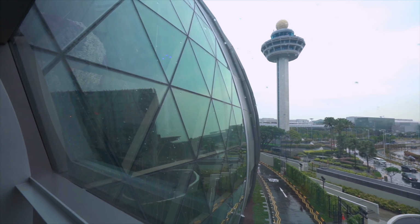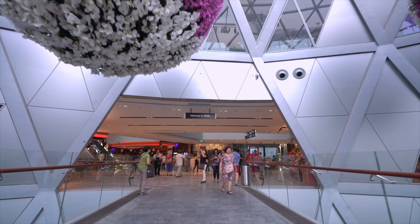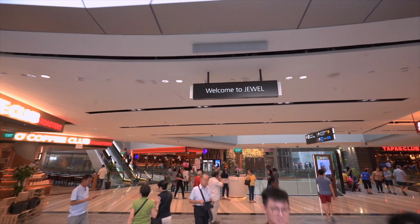Johor Changi Airport opens on 17 April 2019 with 280 shops, F&B outlets and attractions. Here are 8 must-do activities in this destination.